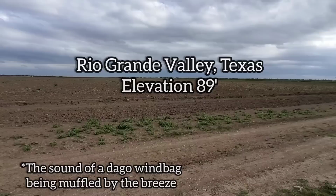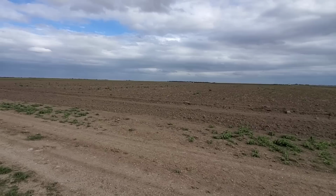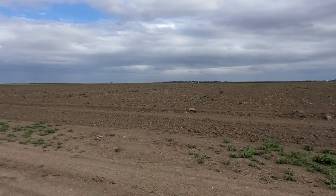Grand Canyon, South Texas, about 50 miles west of the Atlantic Ocean and about a mile and a half north of the Mexican border and the beautiful Rio Grande River, a.k.a. the Rio Bravo. I'm showing you just extensive agricultural fields. You know, it smells kind of farty. Air smells like somebody broke wind.